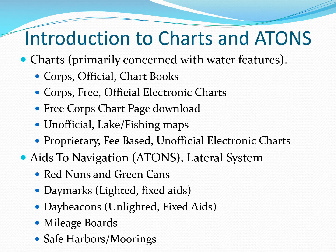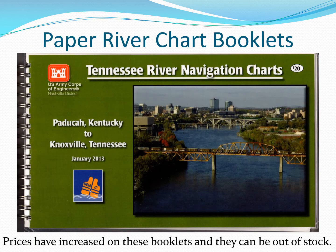Maps cover land areas, but charts are primarily concerned with water areas. Inland, we typically use ATONS to assist us in navigating. River paper chart booklets issued by the Army Corps of Engineers are our basic official charts inland, and commercial vessels are required to carry them.